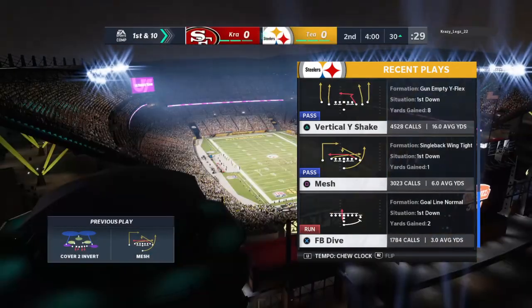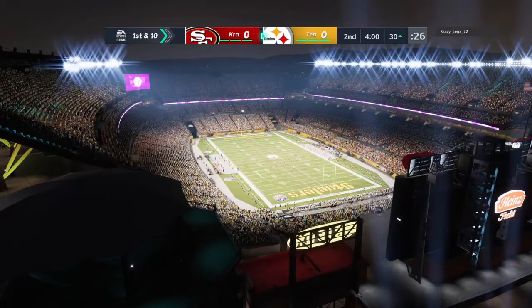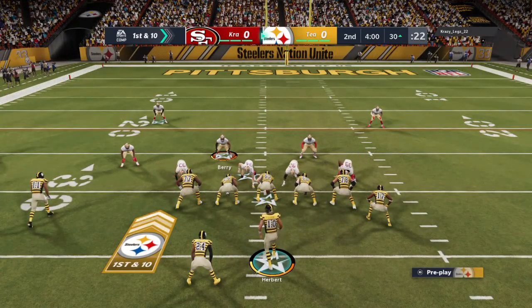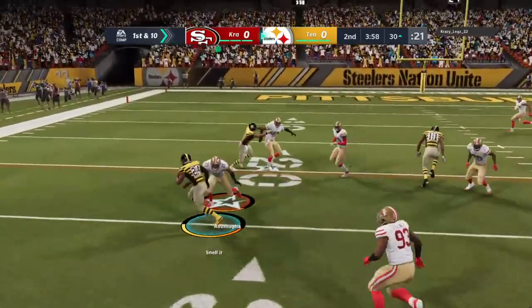Second quarter action from Pittsburgh. It is the Steelers in control of the football as they've got it with a 1st and 10.